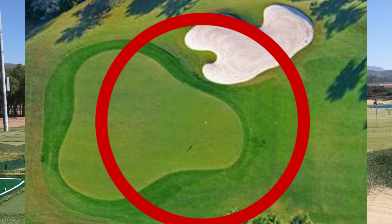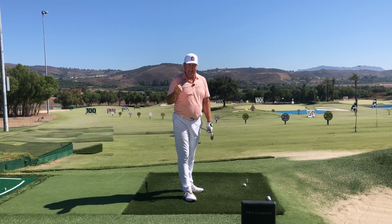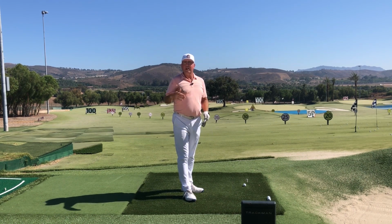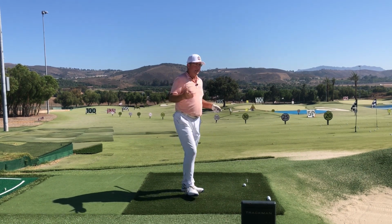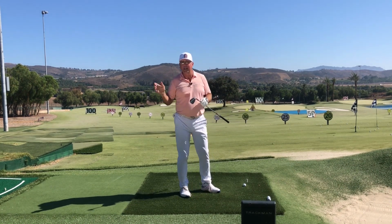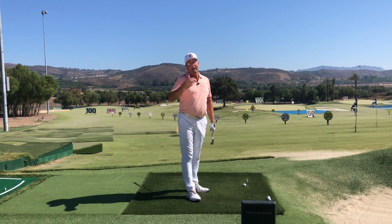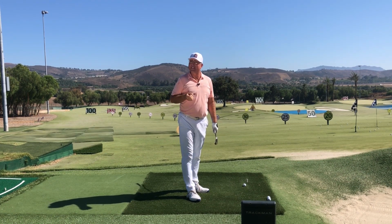Again, this means that strategically, these guys on TV are simply very good at aiming away from trouble and aiming to safety, which brings us to the lesson in this quiz that, of course, you should not expect to be hitting the ball on average as close to the hole as guys on TV. Now, if you're, say, a single-digit handicap, you might add 50% on all these distances.